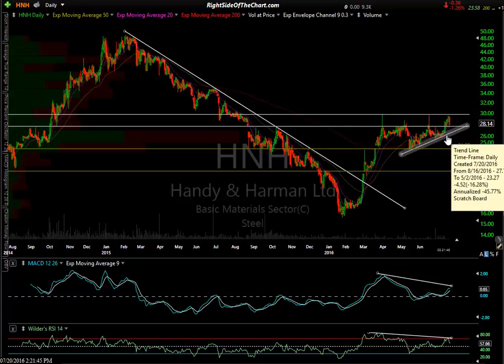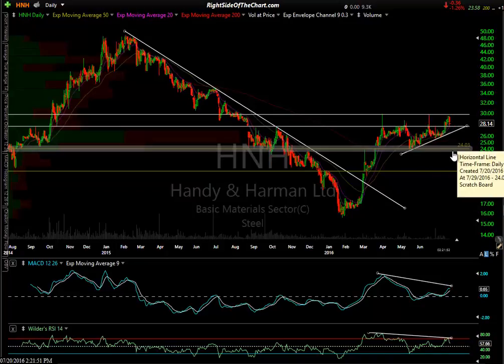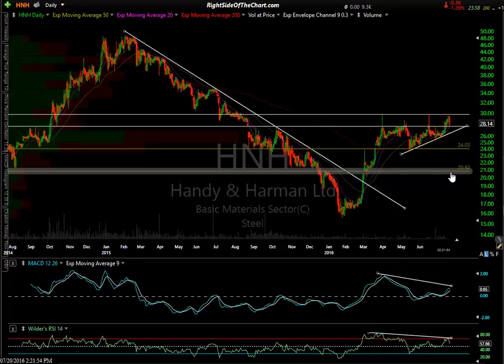And ascending triangle patterns are inherently bullish, but they can break either way. So a break of this uptrend line would probably bring that stock down to that $24 level and possibly all the way down to the $20.90-ish, almost $21 level over time.